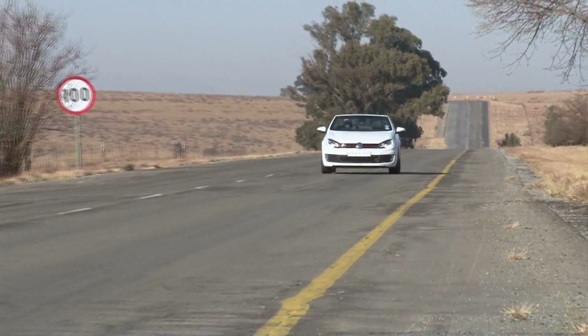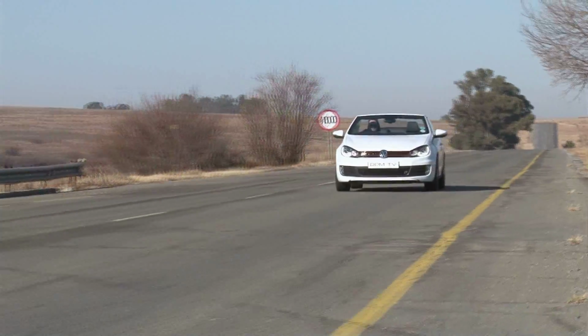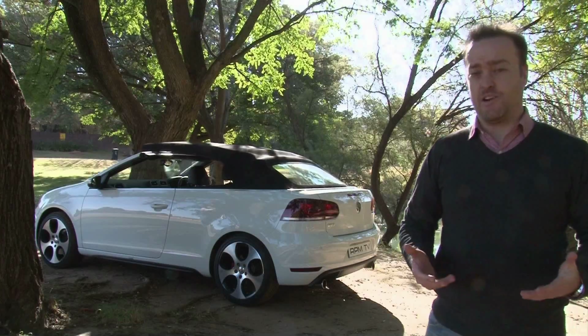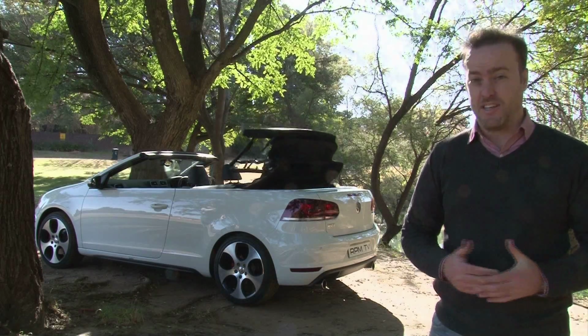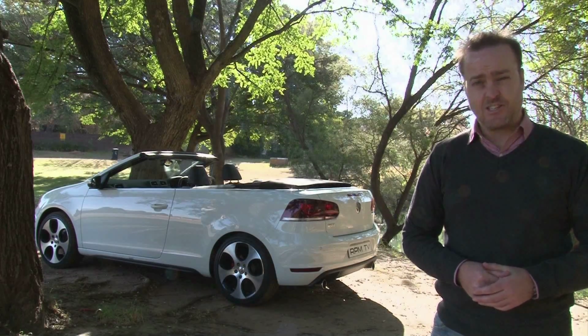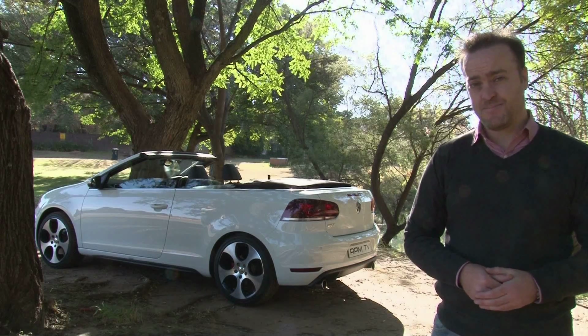So, there are lots of reasons to drop the top. First of all, you get rid of that irritating rattle. Then, it doesn't encroach on boot space. Third, of course, it's designed to be folded away, and you can do that up to 30 kilometers an hour. And lastly, it just looks so much better.